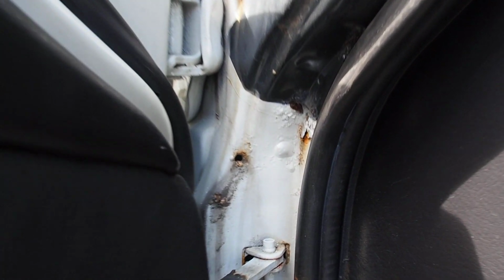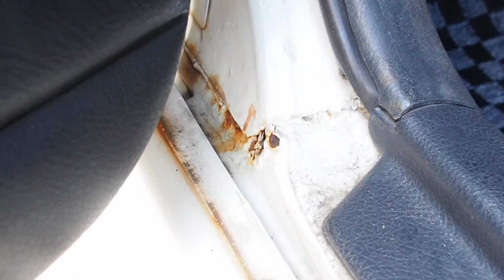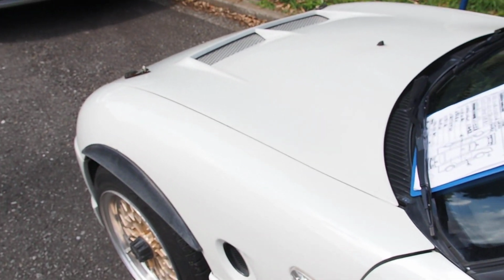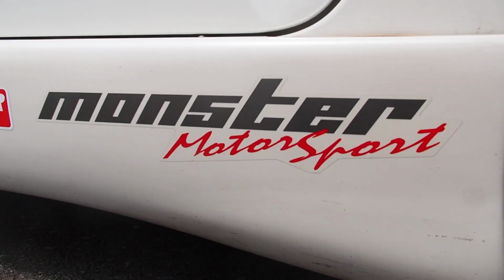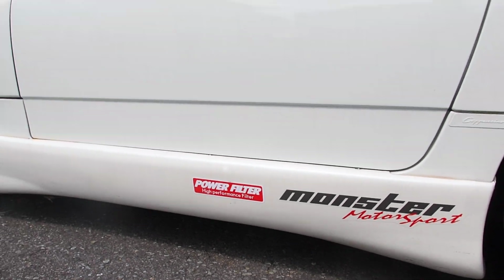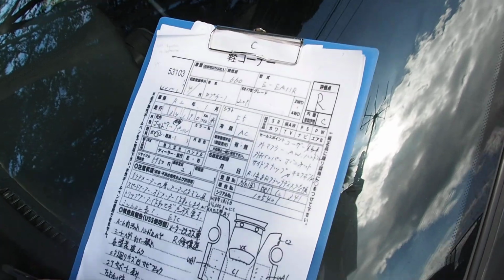Here and here. So it doesn't look too bad. But you do want to take off your side skirts just to make sure there's not more underneath them. Could very well have some damage on the sill. I don't know how long these side skirts have been on here, but the sills tend to be kind of a weak point for corrosion, and then side skirts can kind of hide that. It looks like these ones have been on there for a long time though.